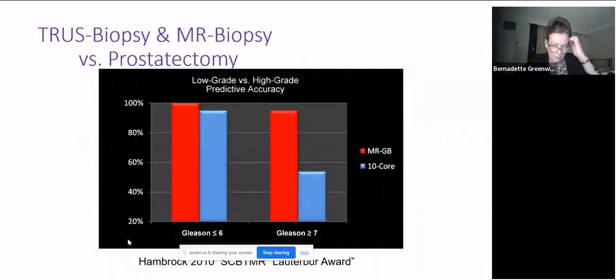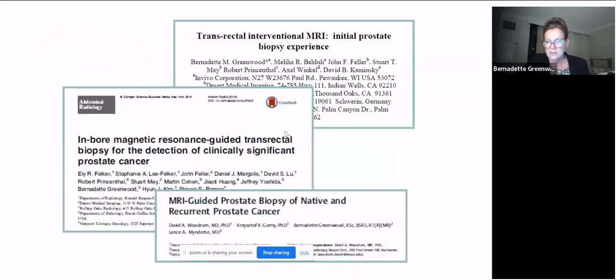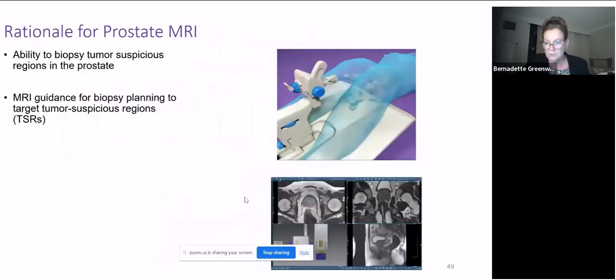So this was proven out by the team in Nijmegen. Dr. Thomas Hambrock won a very cool radiology award called the Lauterbur Award. And he demonstrated that doing 10-core biopsy randomly versus using MR image guidance, you double the detection of clinically significant cancer by inserting the MR. And none of this is news. I co-authored a number of papers on this topic over the years. And, like I said, it makes perfect sense, but getting people to actually do it was like pulling teeth.